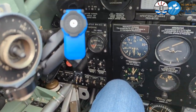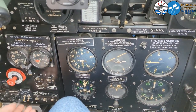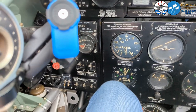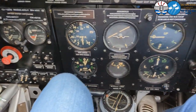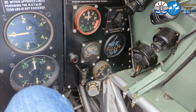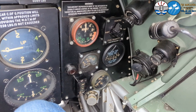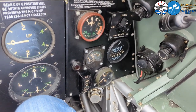Once it goes, you then turn the two mags on, which is next to it. Just there, flip them up. And then your attention is very rapidly drawn over to the engine instruments over there. The first thing you're looking for is the oil pressure to come alive and start to rise. And what happens if that doesn't happen? You shut everything down really quickly.